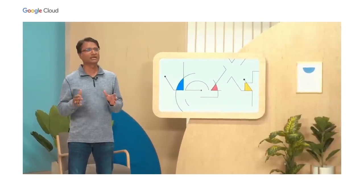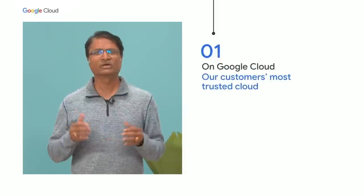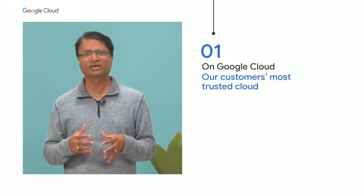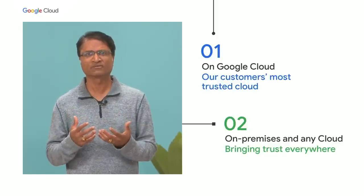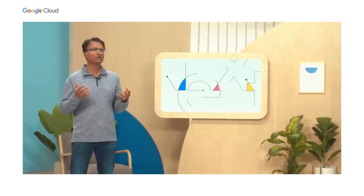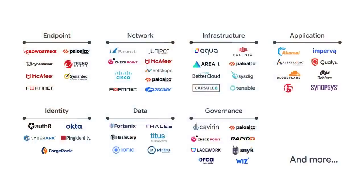So in addition to everything I just covered, we are also releasing a wide variety of innovations across our entire security portfolio. Now, we are so excited to help you become like Google with our most trusted cloud and by bringing security magic to you wherever you are, as our two fundamental pillars of cloud security here at Google. And one thing I wanted to highlight was that in this journey of modernizing security, either on GCP or wherever you are, unlike some of our peers, we have chosen to offer best-in-class partner capabilities in conjunction with first-party Google solutions in a cohesive experience versus an all-or-nothing capability.